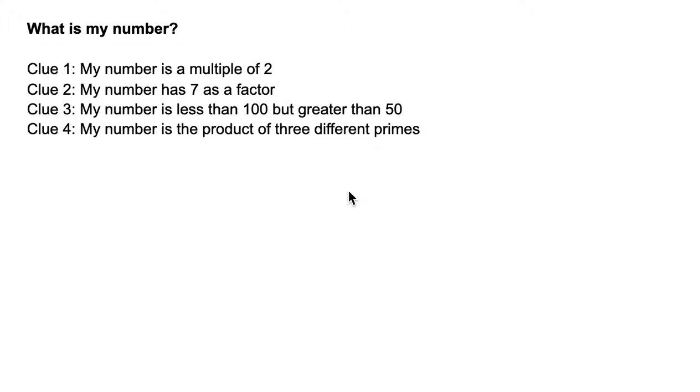All right, we're going to solve a mystery number puzzle. And this one starts out like this. Clue 1. My number is a multiple of 2. Well, that's an infinite set of numbers, so we can't really do much with it, but we'll just file it away in our heads.